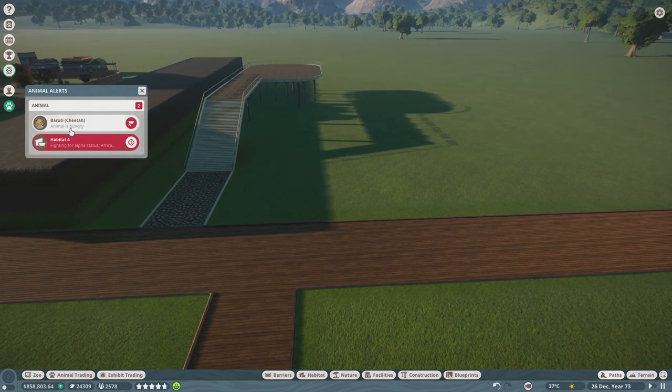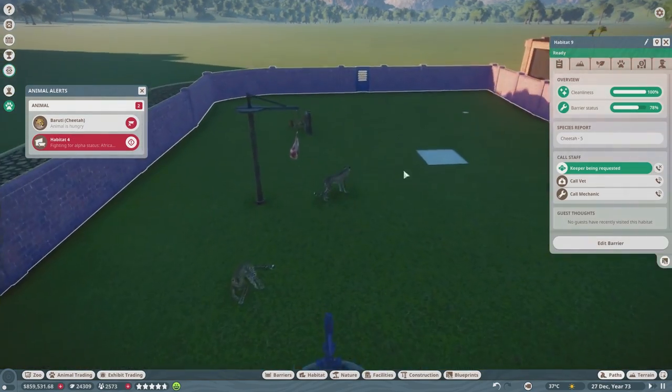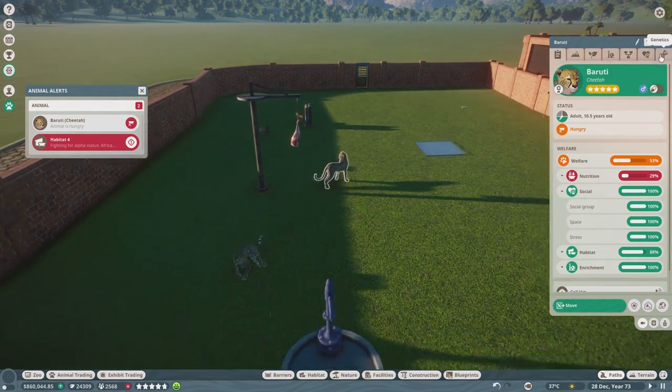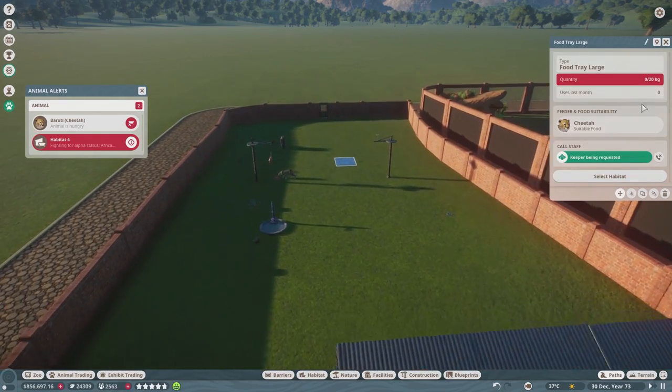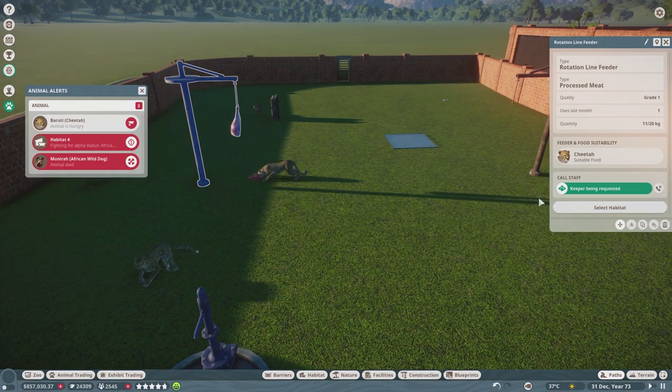What's going on? Animal is hungry. See, I don't know why the keepers don't come in and fill their food up. They fill the enrichment items, but that's it. And it's really frustrating because there's this food thing here for a reason. Like, look, uses last month is zero. So they don't use it at all to eat.